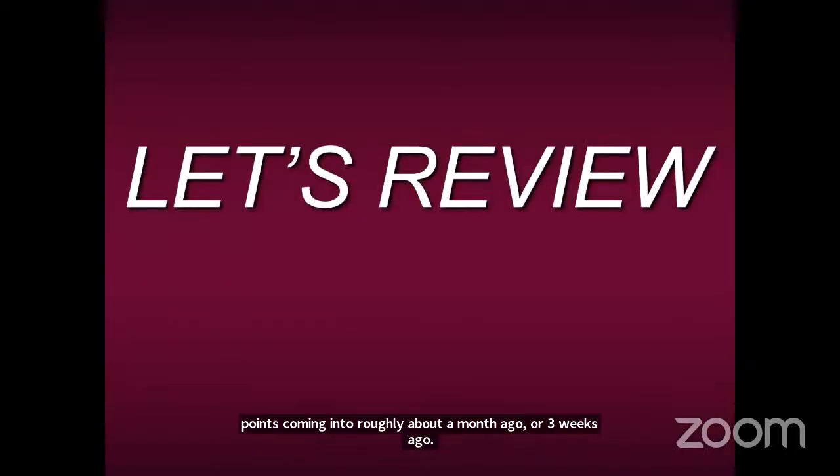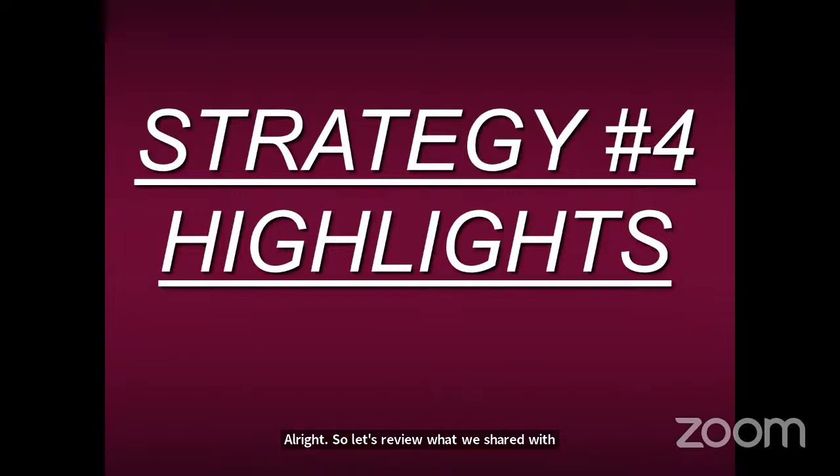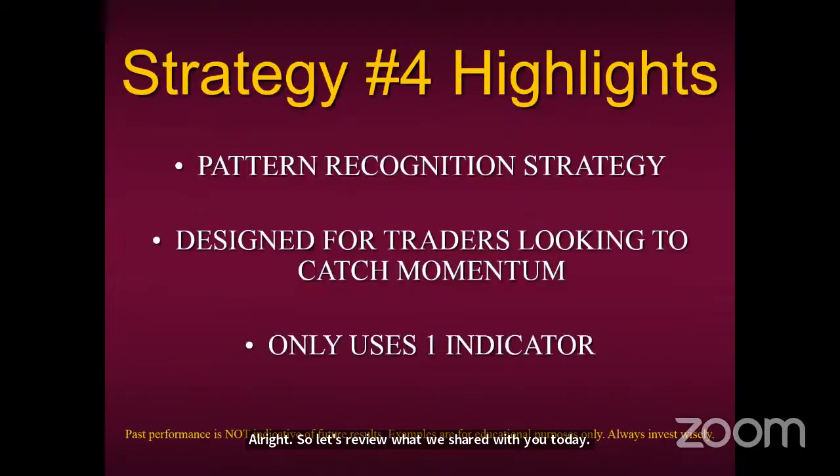All right, so let's review what we shared with you today. Strategy number 4 highlights. Remember, this is a pattern recognition strategy. So we're not looking for an indicator to cross, or a moving average type of crossover, or something with AI. No, this is just basing the signals off of a pattern that repeats itself over and over again in any market and in any time frame.